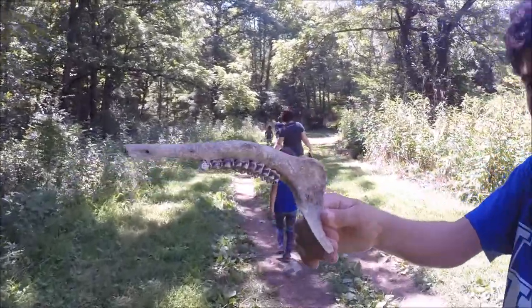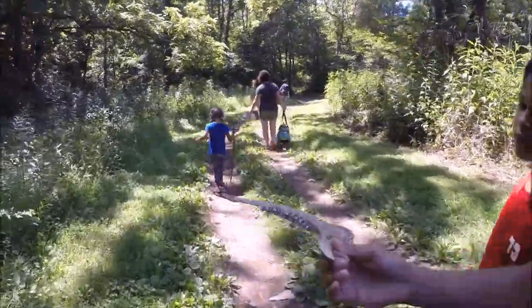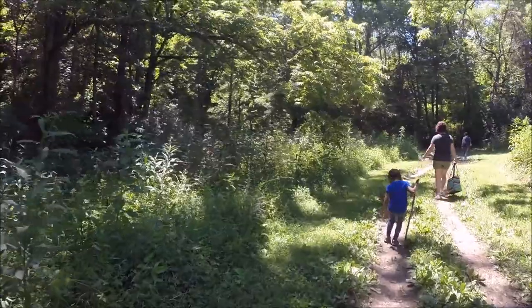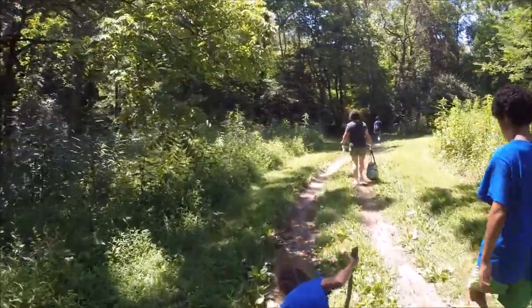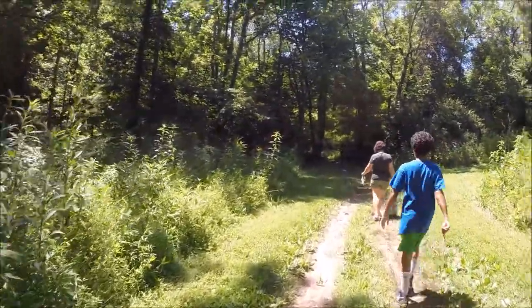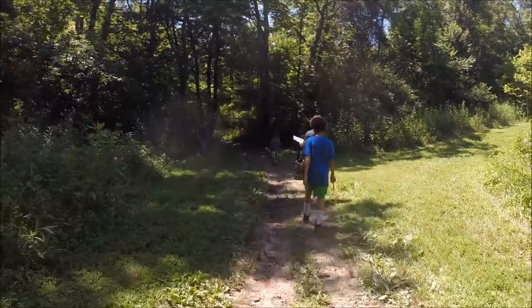And we've also found some things along the way, like this dead jawbone. And the predator ate it too. I'm going to assume that's the jawbone of a deer. It's the only thing I can think of. Predator must have left his bone. One of the predator's bones just dropped.